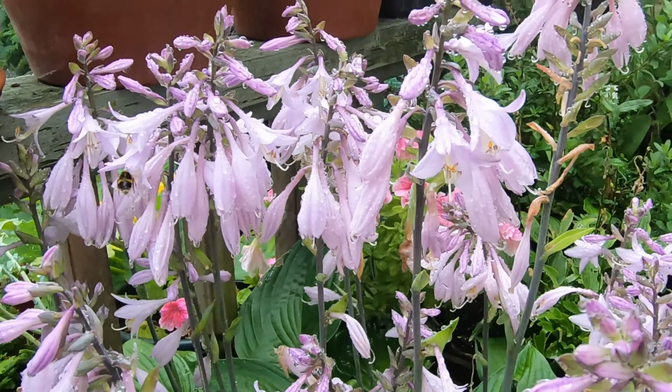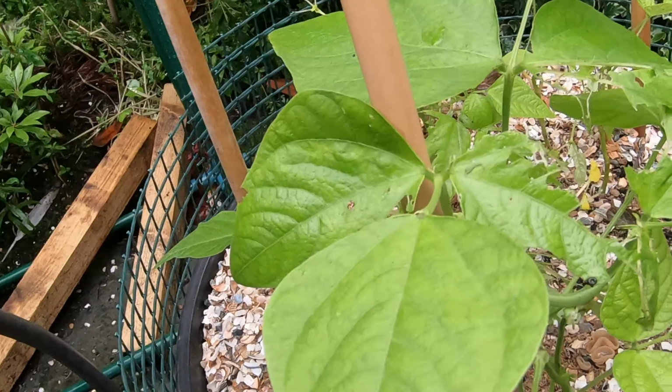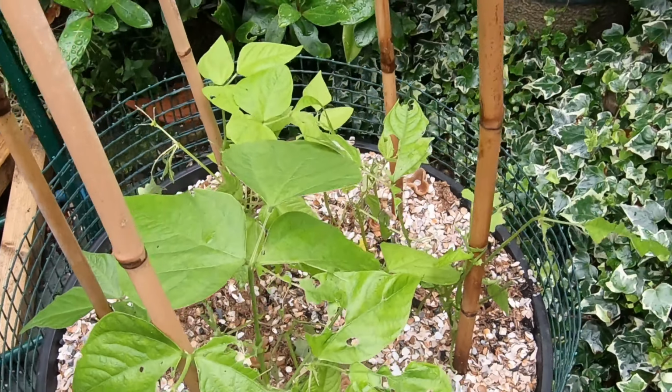Over here, the French beans are in a worse state. I came out here last night and I got about 6 snails out of here, 2 of which were already sitting on leaves munching away. I don't know whether I'll manage to keep these alive long enough for them to give me anything, to be truthful. But it's been an experience.